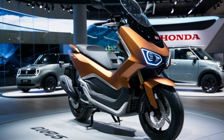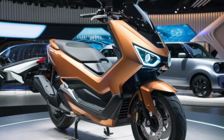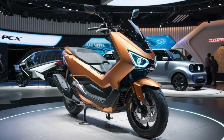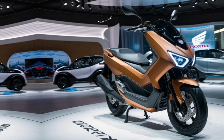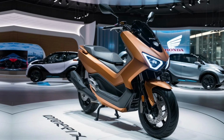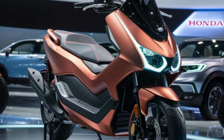The keyless ignition system means you can start your scooter without fumbling for keys. Just have the smart key in your pocket or bag, and you're good to go. Safety is also a top priority. The PCX comes with anti-lock braking system, ABS, and traction control, ensuring that you have better control and stability, especially in challenging road conditions.